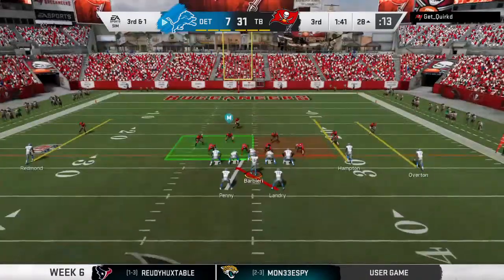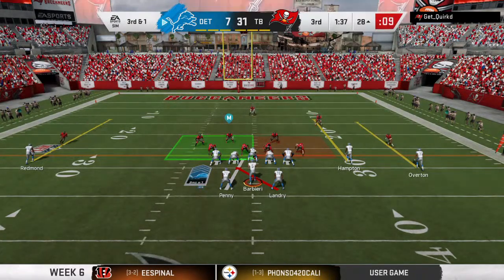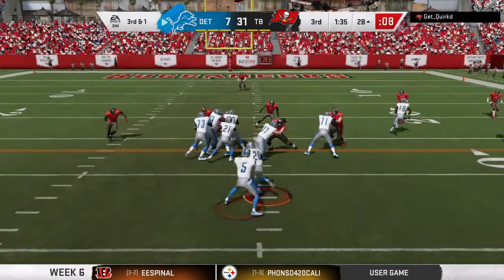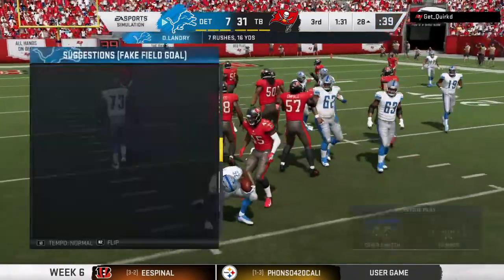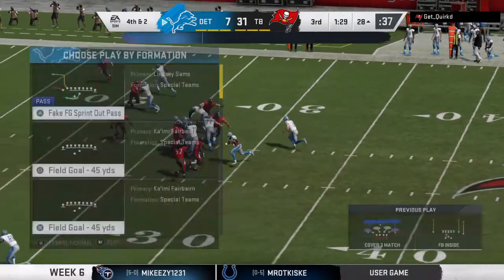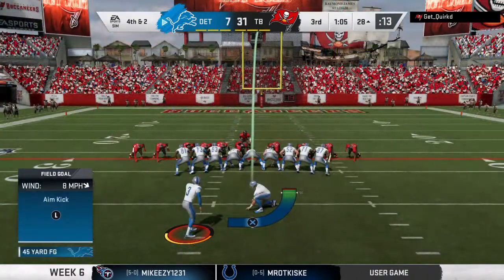This will be play number 7 on the drive. Third and a yard. They'll run it now out of the gun. And that one going nowhere from the start as he's met in the backfield and goes backwards. A loss of a yard, and it brings up fourth.